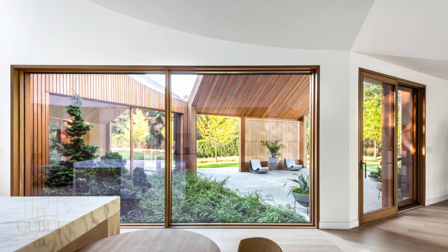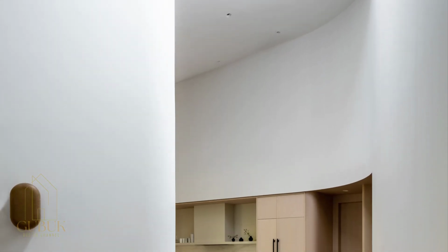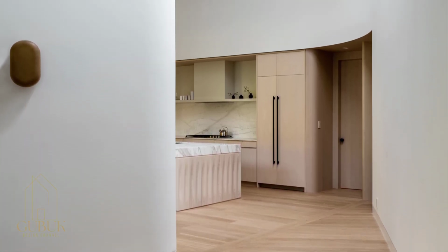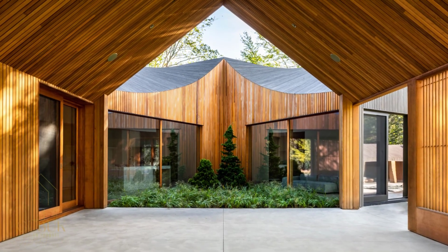"We started with the familiar barn silhouette," explains Brian Young, the studio's founder, "but instead of a static backdrop, we created a dynamic figure that flows and ebbs." It's a modern interpretation with timeless roots.